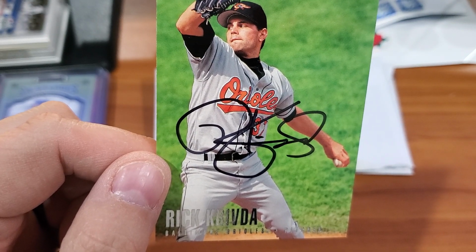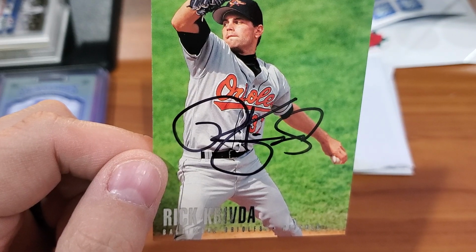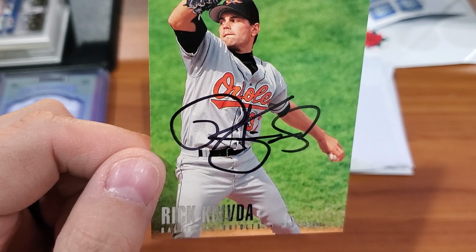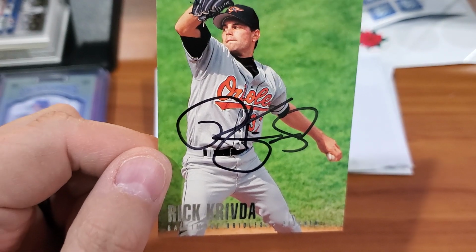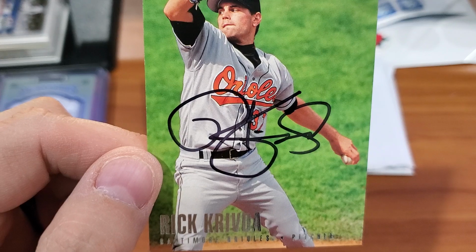With the Orioles, 95 through 97, 98 with Cleveland, and finally finished his career. He had a couple of games with the Cincinnati Reds. So Rick Krivda, a really cool signature.